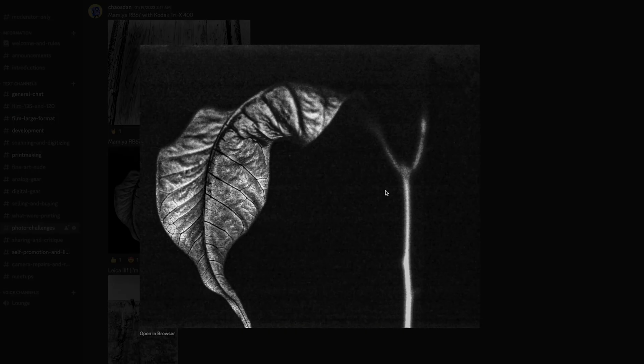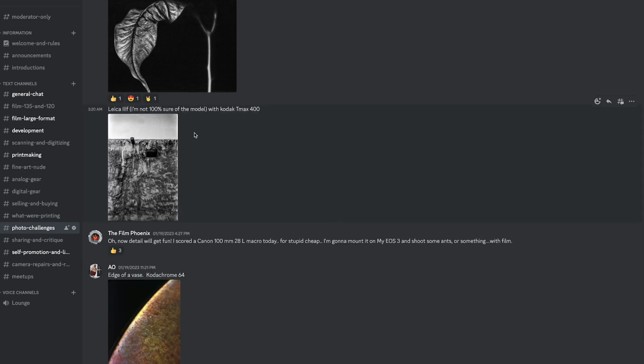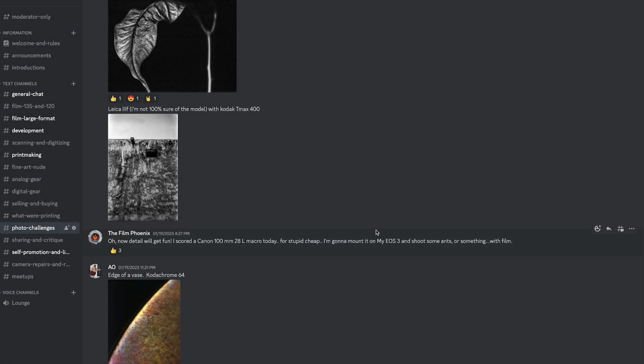This is cool. I love this. This in like platinum or something. Love that. Very fun. Leica 3? Oh, God. I'm amazed you got anything in focus. I am not man enough to use a Leica 3 of any variety. I can't hang. I can't do it. But that looks cool. Looks like some Santa Fe shit. That's cool. T-Max 400.